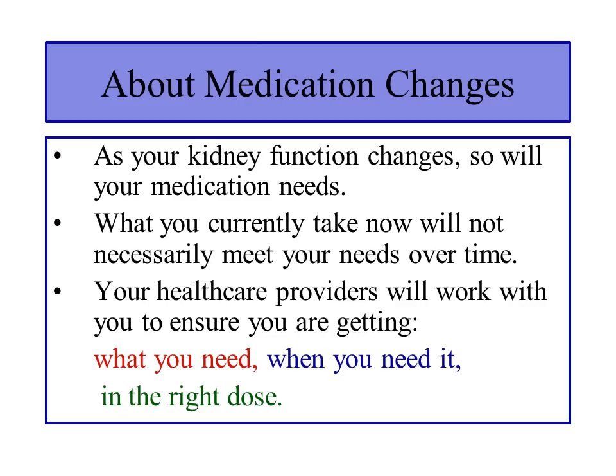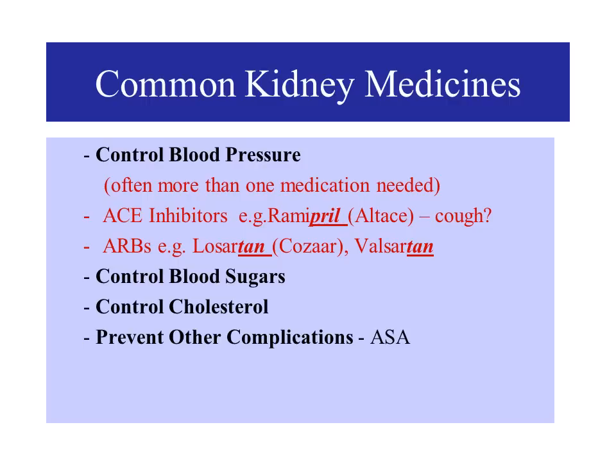About medication changes. As your kidney function changes, so will your medications. What you're currently taking now may not necessarily be what you need over time. Your healthcare providers will work with you to ensure that you're getting what you need, when you need it, and at the right dose. Let's talk a little bit about common medications used in kidney disease. Since high blood pressure is the cause and symptom of kidney disease, good blood pressure control is often number one for most people. Often, more than one medication is needed to control blood pressure.